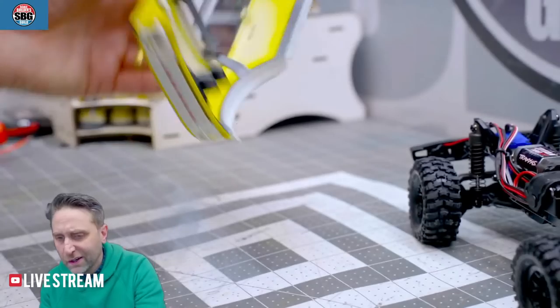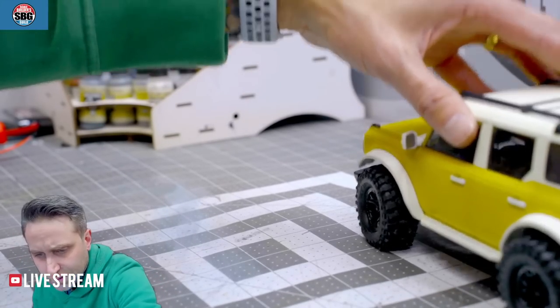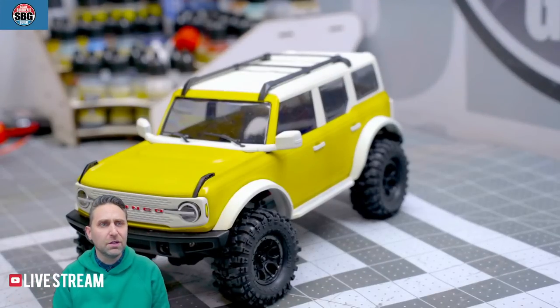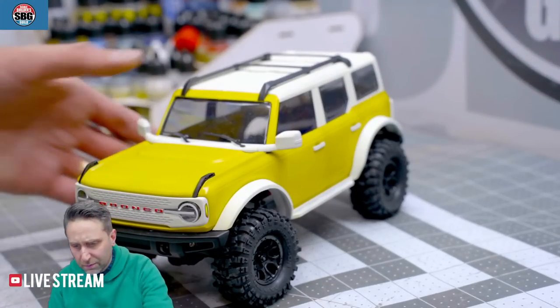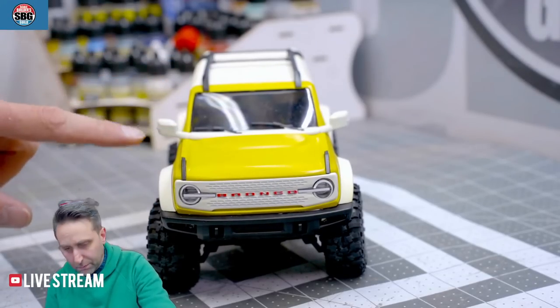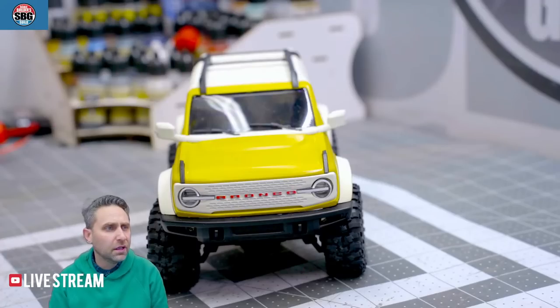But yeah, I was just like, you know what? I'm going to do something a little bit different with this one, and not go with the standard color scheme. I thought it turned out pretty good. I hand painted the wipers and the lettering on the front grille with some paint markers.